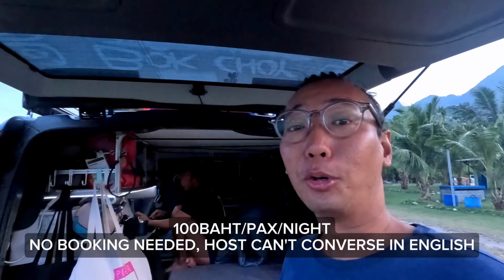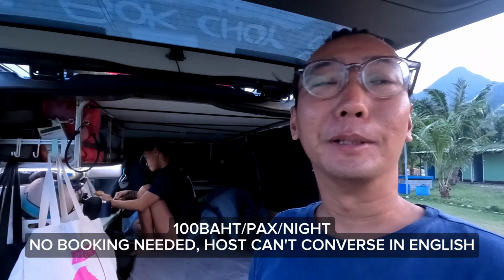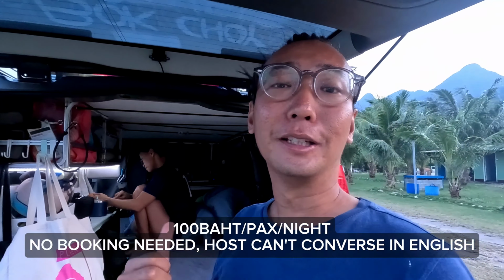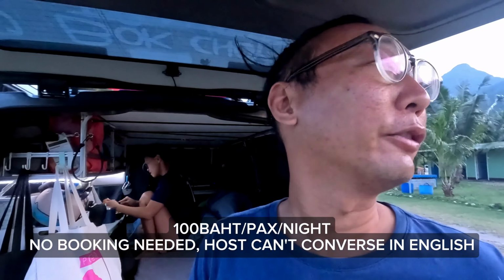This is one of the more affordable campsites we have been to. It only costs 100 baht per person per night. So for us, two of us, it's just 200 baht per day, which is really affordable.